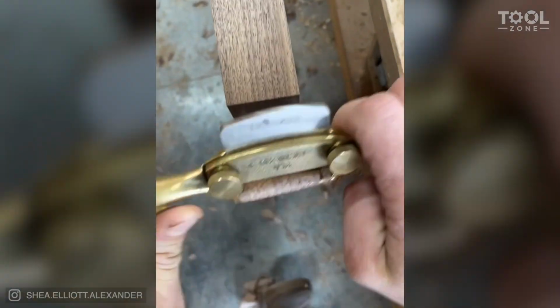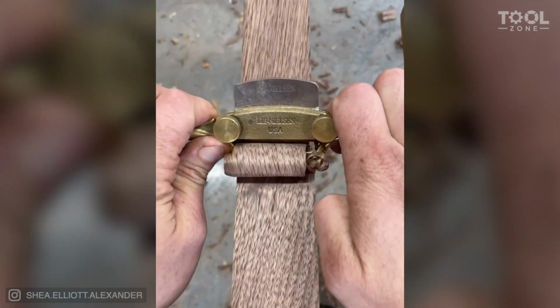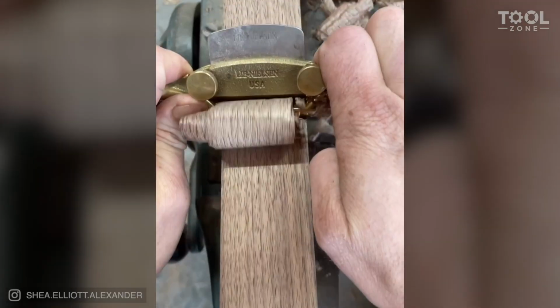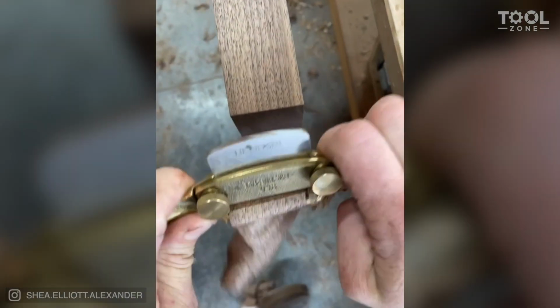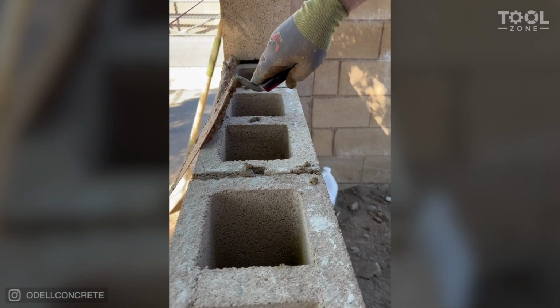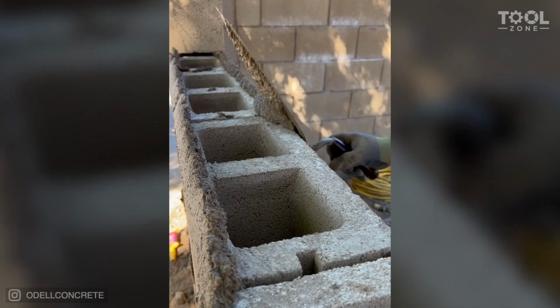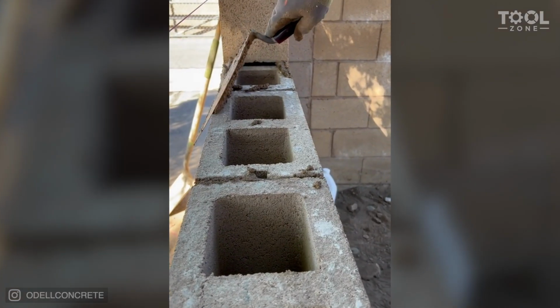The wood cutting was a success. Clean, precise, and efficient. Hollow bricks? No problem. Just apply mortar along the edges and keep building.